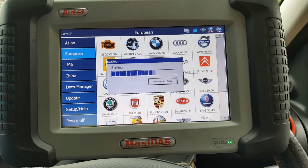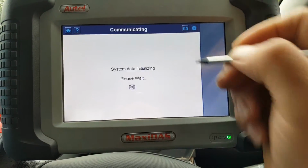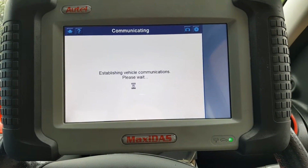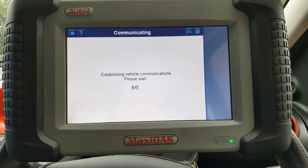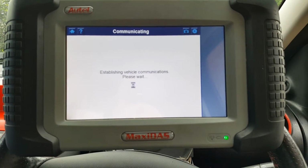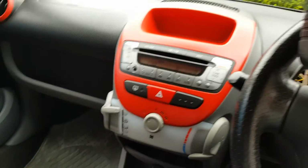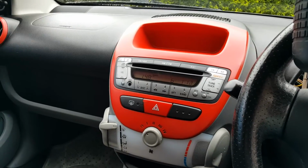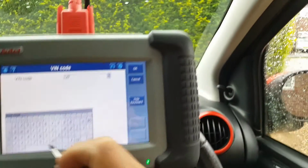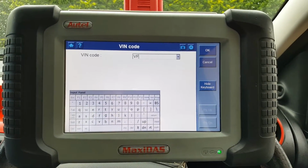Guys, if you follow my videos, you've seen that I've done a video for the DS708 on a 2007 Peugeot 107. And what I found out is that the Peugeot 107 this year, 2007, is more than a Toyota AYGO in a Peugeot shell. This car breeds Toyota all over the place. It is completely a Toyota on the body of a Peugeot.